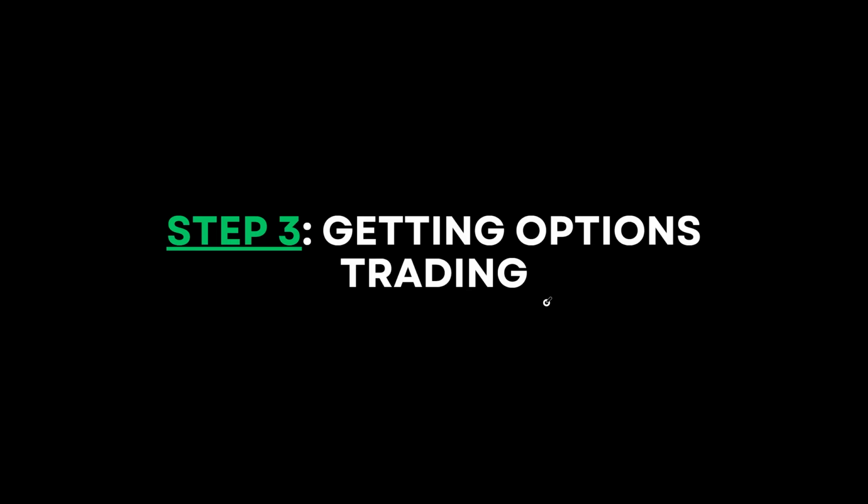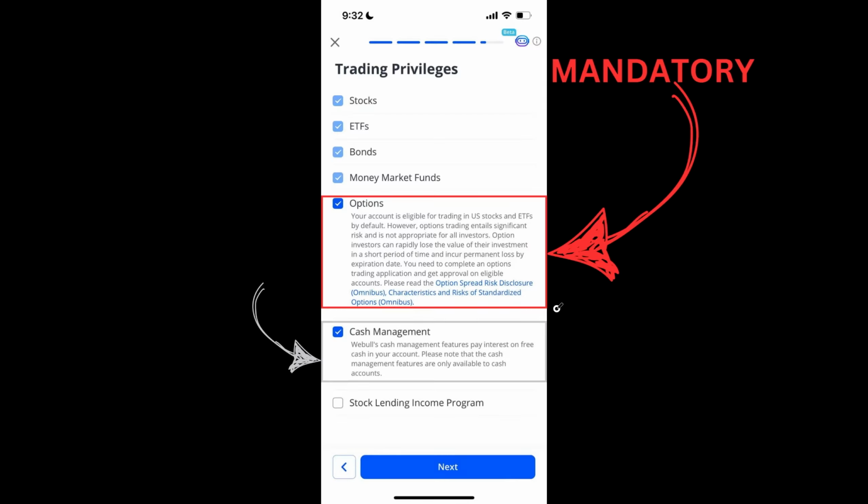Step 3, getting options trading. If you struggle with account restrictions, you want to pay attention here very, very closely. When you complete that screen, you're going to go to here next. It's going to ask your trading privileges. You need to check the options box. If you're going to trade options, you want to check the options box.